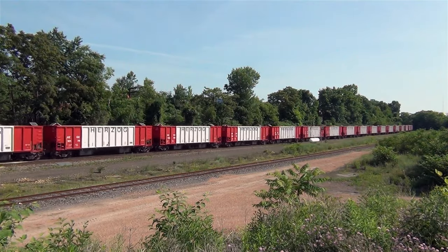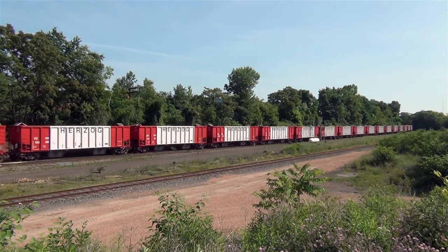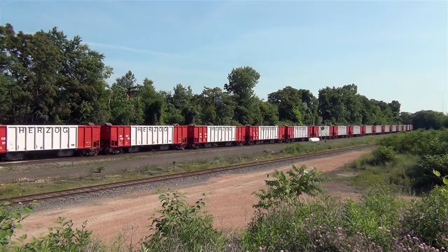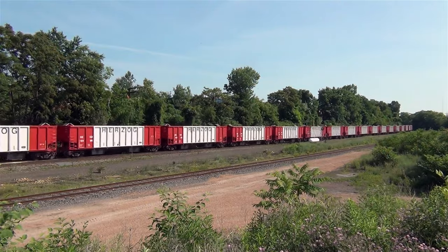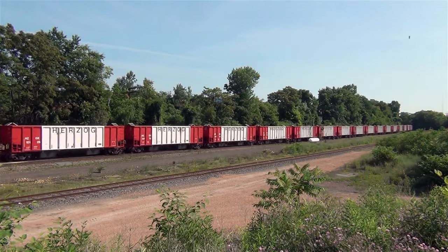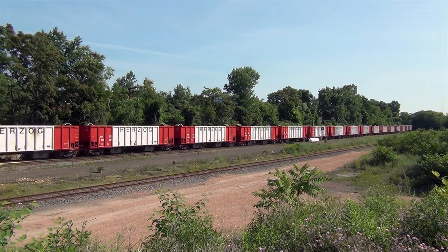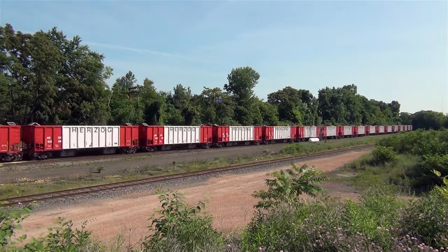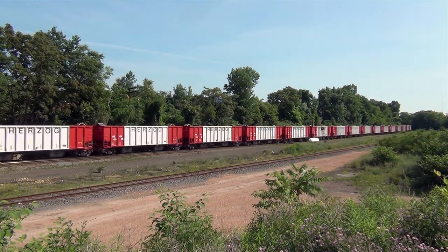Copy authority. It is 3684. That's 3684, NS 6747 South at Taylor. Checkbox 2. Proceed from CP 679 to CP 697 on main track. 3684 is one box, checkbox 2. Over.